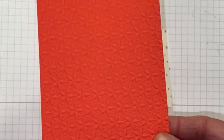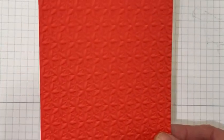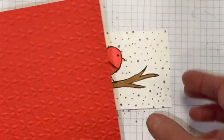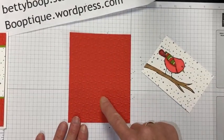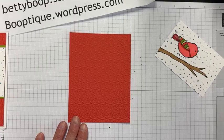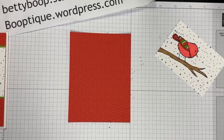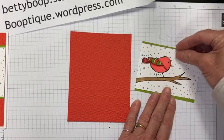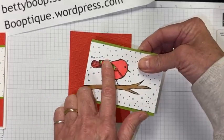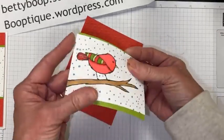Now, I previously ran this through my Big Boss. I used this from the 3-pack of 3D Basic embossing folders, which is in the online exclusives. Okay, let me grab my paper here. What I'm going to do is adhere this. This is Granny Apple Green, complementary color. This is Poppy Parade, complementary color.